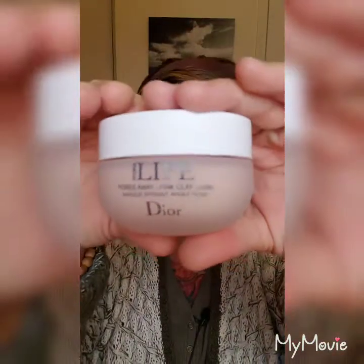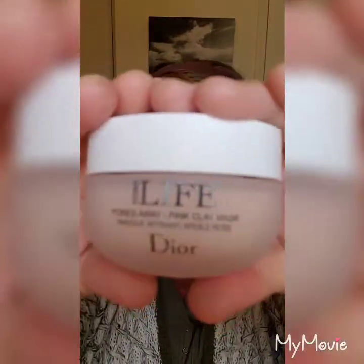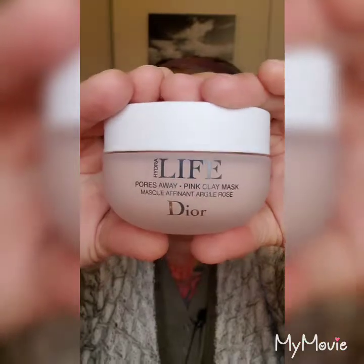Okay. And this is the pink clay. This is the pores away. So this helps make your pores smaller. And it really does help. And when I'm not using this, or I don't have a sample of it, or I don't have the mask, I can definitely tell that the pores, like right through here, are so much larger. Don't get me wrong, they're huge. Looking at them right now, you're like, damn, Gina. I know, but that's why I use it, and that's why it's worth it.